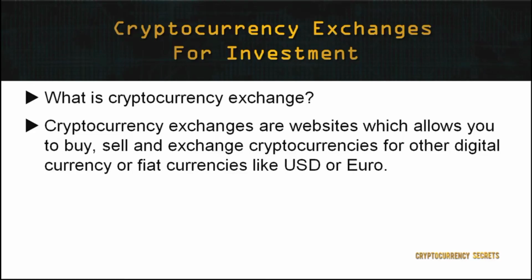Cryptocurrency exchanges for investment. First and foremost, let's get familiar with cryptocurrency exchanges. What is cryptocurrency exchange? Cryptocurrency exchanges are websites which allow you to buy, sell, and exchange cryptocurrencies for other digital currency or fiat currencies like the US dollar or euro.